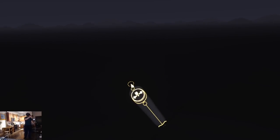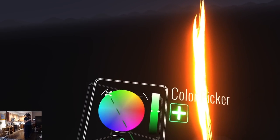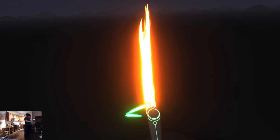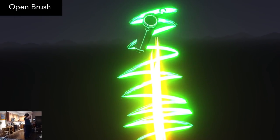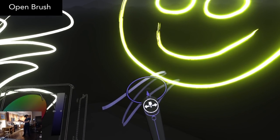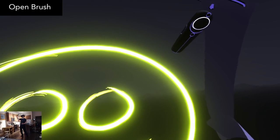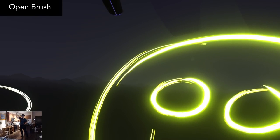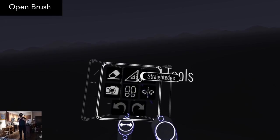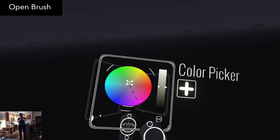If you haven't heard, earlier this year, Tilt Brush has become open source, and there's now a free fork available for everyone by the name of OpenBrush. The original Tilt Brush is one of those VR staples that most of you have probably already experienced, but if you haven't, you're in for a real treat. All the painting and creation tools are really intuitive. You'll be up and painting in no time.